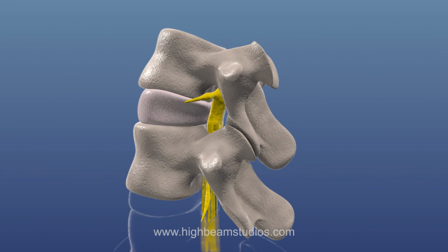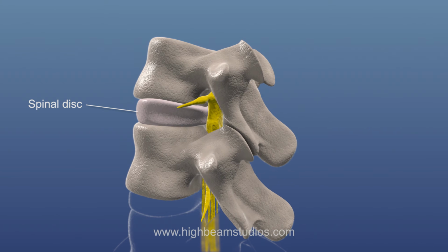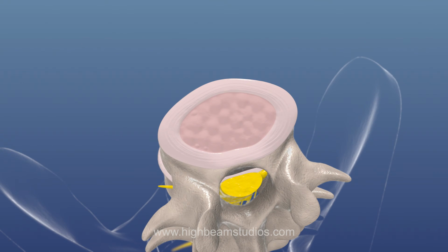Between vertebral bodies are intervertebral discs, which are tough and elastic. They are a buffer that allows moving and twisting of the spine. The exterior wall of each disc is called the annulus fibrosus, and the inside of the disc is called the nucleus pulposus.